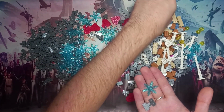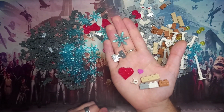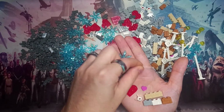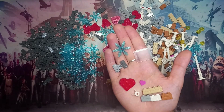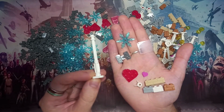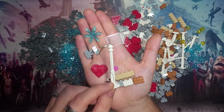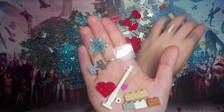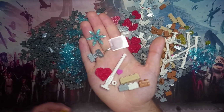And to go with the bigger hearts, we also have some little hearts. I did get, I think, 2 or 3 more windows, as I found a few more frames when I was sorting out my Lego. And also these white lamppost pieces. I do have a few of the green ones from the Lego Friends sets, but I thought the white ones might look better on the outside for actual lampposts and the like.